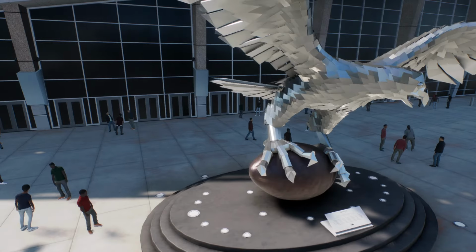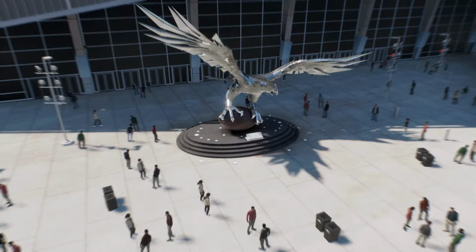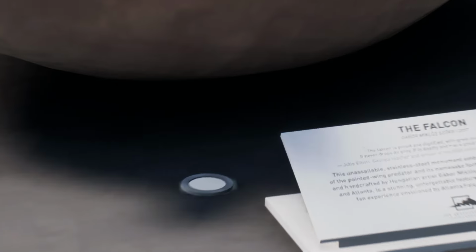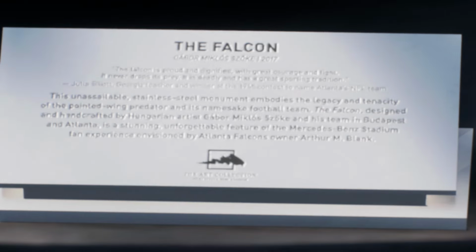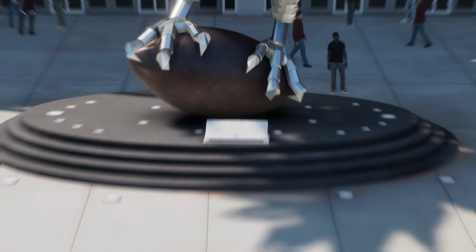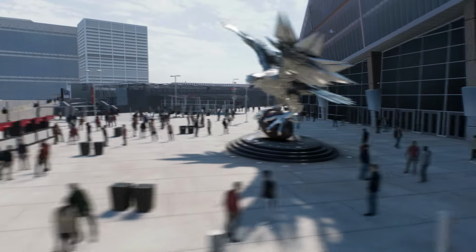You got the Atlanta Falcon right here. Now, sadly, it looks like... Okay, never mind. The plaque is here. I thought you couldn't read the plaque, but you can read it. It's just kind of difficult to read. But it is actually readable, which is cool. Okay. Got the Atlanta Falcons. Got the A right here for Atlanta.